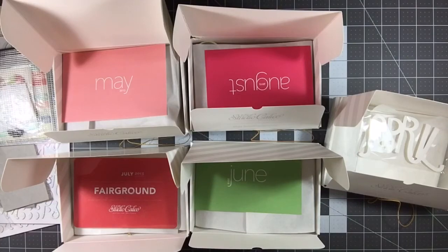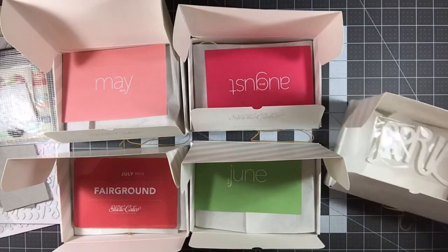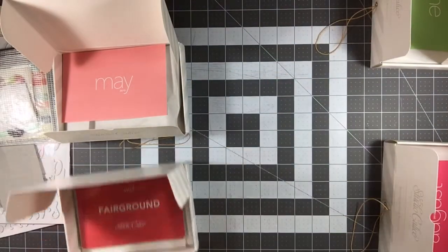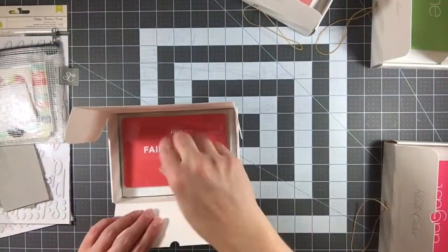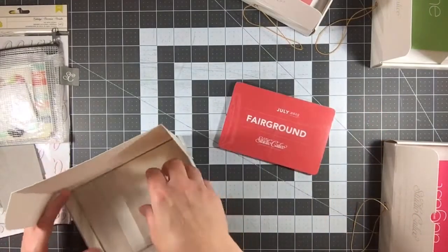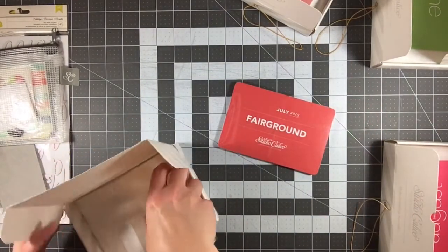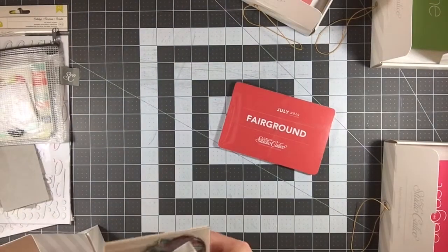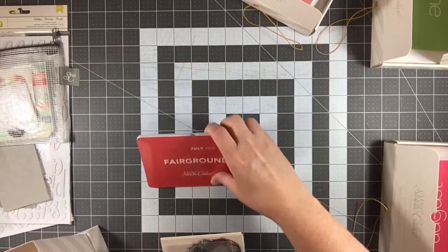So let me show you these kits pretty briefly. These are older kits. They're all from 2015. So if you guys are not interested, it does not hurt my feelings if you click off at this point. But I am just going to briefly share with you what is in these kits. And I may just combine them together, or I may do a giveaway.